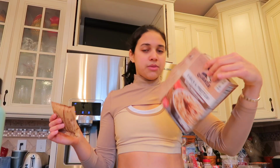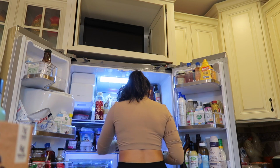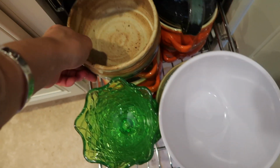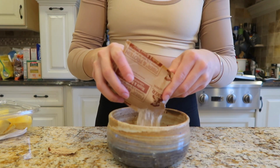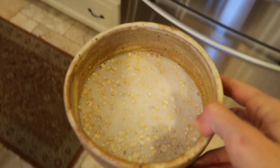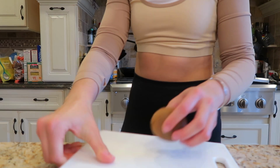I was gonna make breakfast after showering, but I'm hungry, so I need to eat. We're gonna have oats. These are the Quaker Instant Oatmeal Fiber and Protein Maple Brown Sugar Oats. I'm just gonna add fruit to it. I'm gonna add one apple and I think blueberries and also kiwi.